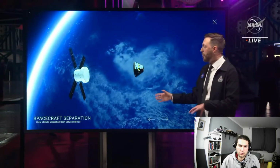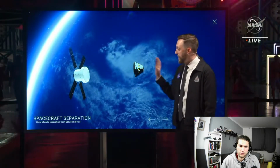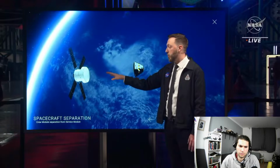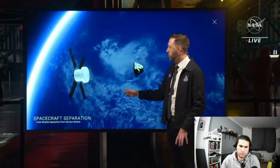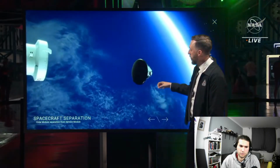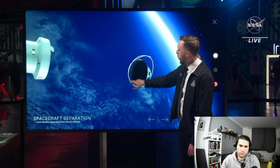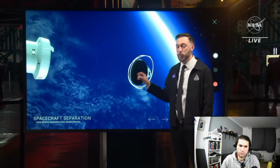A couple of things happen before that. One of the really critical ones, spacecraft separation. We're going to detach the European Service Module shortly before re-entry. Its job largely done. That burns up in the Earth's atmosphere and reveals on the crew module the heat shield. I circled it earlier. This is goal number 1 of the Artemis mission.